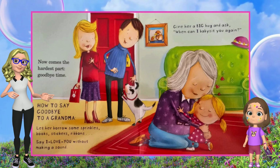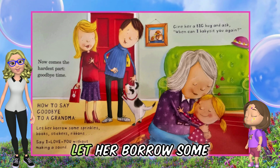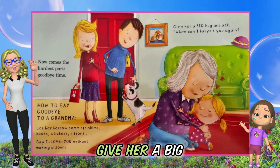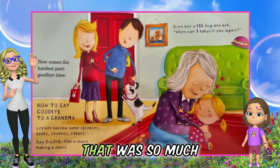Now comes the hardest part, goodbye time. How to say goodbye to grandma. Let her borrow some sprinkles and books and stickers and ribbons. Say I love you without making a sound. Give her a big hug and ask, when can I babysit you again?